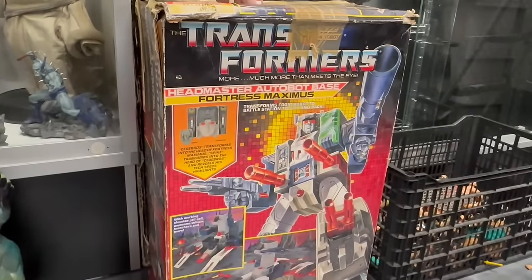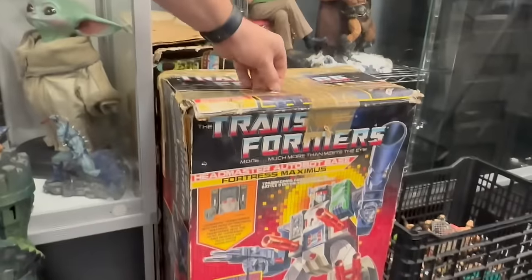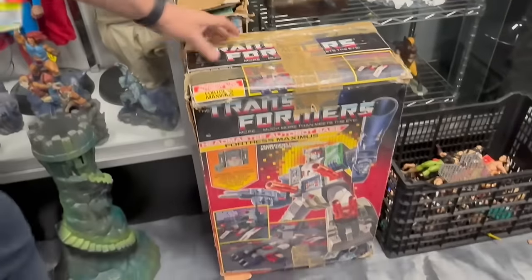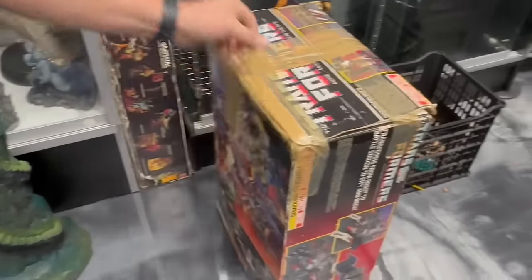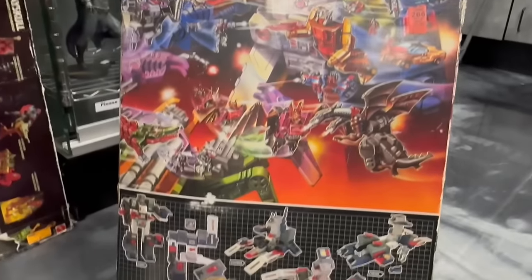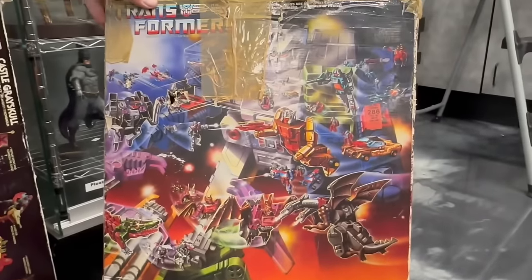There's a $25 price sticker on this. That's not correct. Okay, I'll take it right now. It's overpriced. Jayden's is overpriced. It was $25 for a G1 Fort Max. It's complete and mint in there, but look at the back artwork. I've never seen the box. It's beautiful. Yeah, that is super cool, dude.